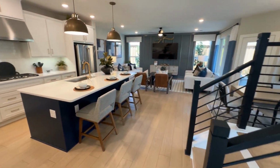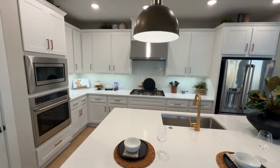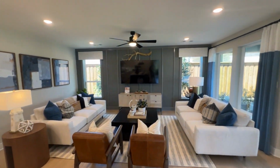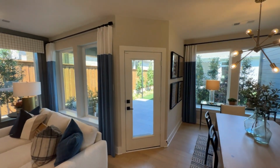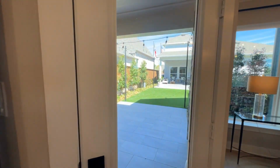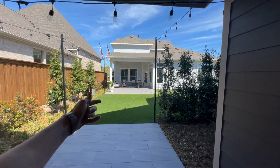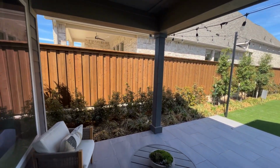We've got some nice hard flooring, big island. You do have a gas cooktop. I like the paneling on the walls. So one of the great things about Walsh is front yard maintenance is included. We're gonna take a look at this back porch. So you will have a covered back porch. This is set up where you can see the other model home. So your backyard would not look like this, but you do have a back porch.